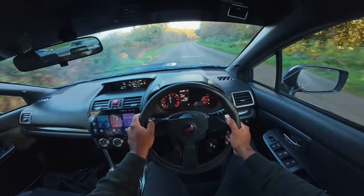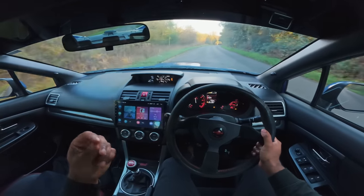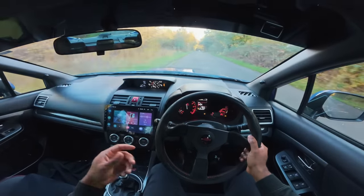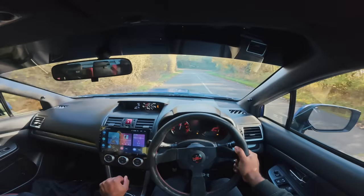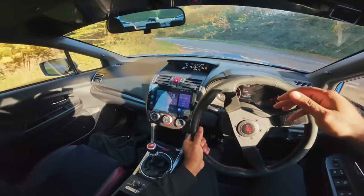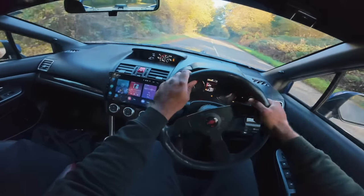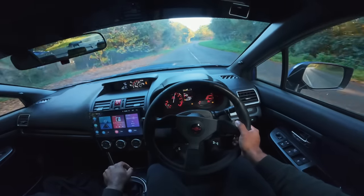Seating position's nice. Got a lovely Alcantara wheel. It just feels like we're in a true daily drivable Subaru. As I mentioned in the beginning of the video, this is what I believe is Subaru's first attempt at a proper high performance daily driver, something that all types of people can purchase, but at the same time keep the purists happy.